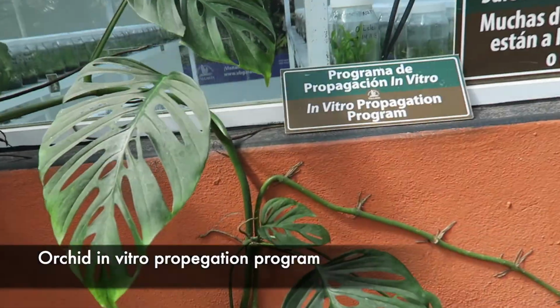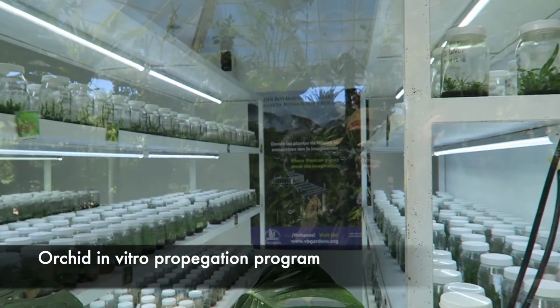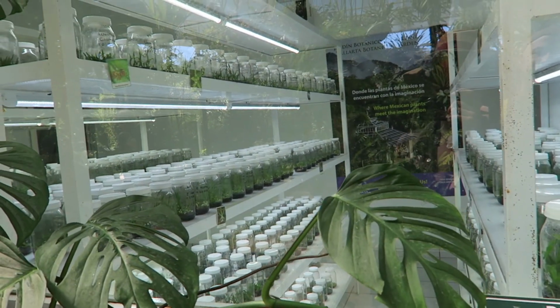Okay, they're the ones that are in danger. You know, produce, send them back to nature, but also they sell them in the stores down here. But when they sell them, they teach you how to take care of them.